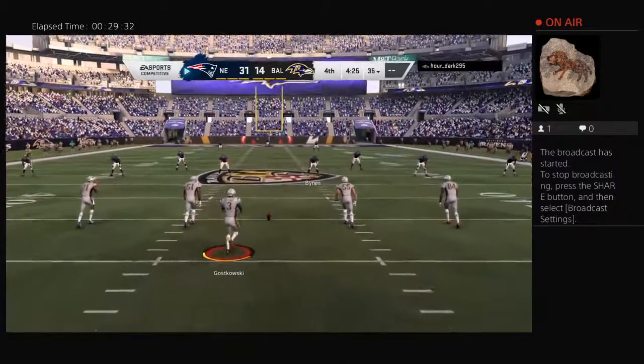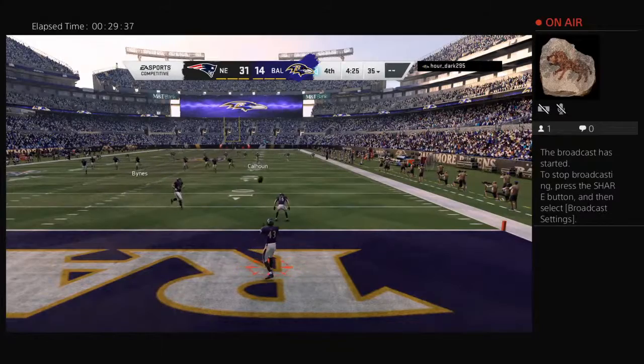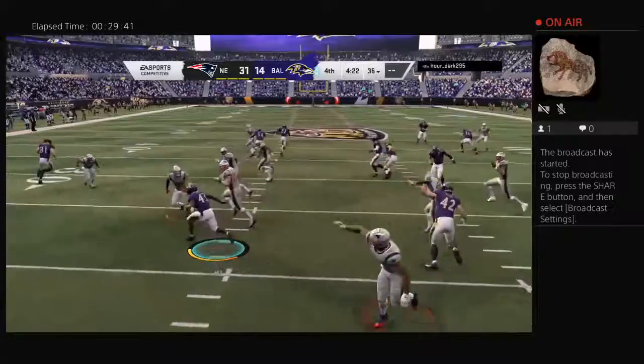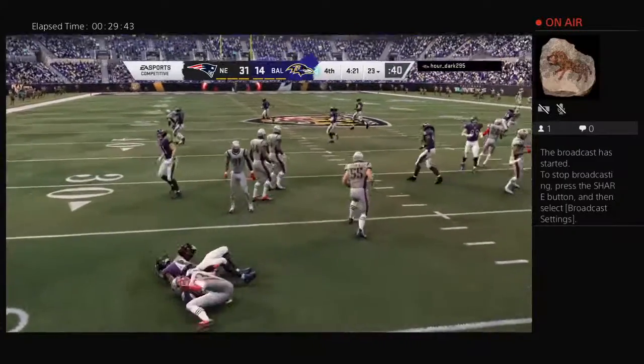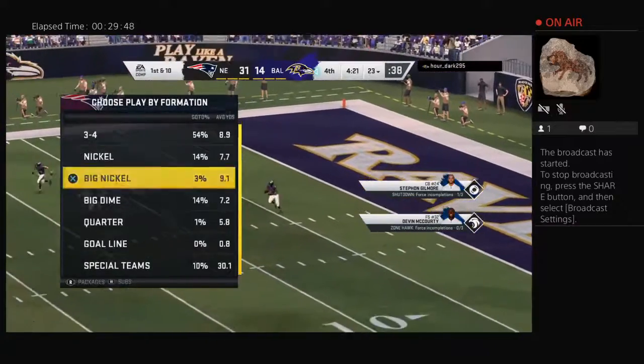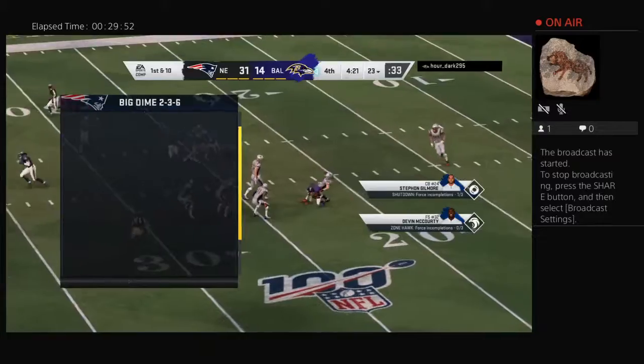Gostkowski now, after the touchdown, he'll send this one away. That'll be taken in the end zone. And he'll make it across the 20 as his guys will set up shop at the 23-yard line.